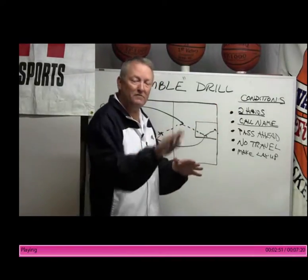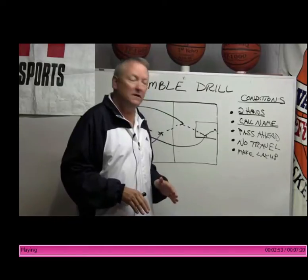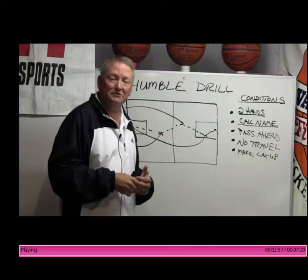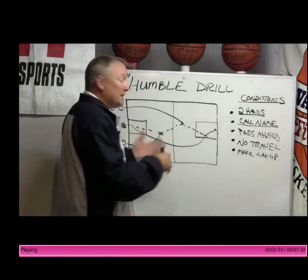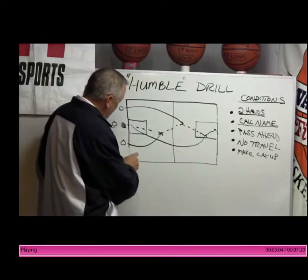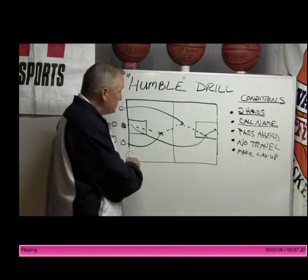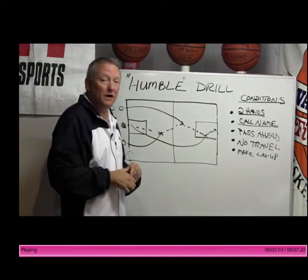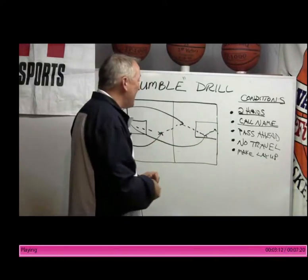Every time they pass the ball, they must call the name of their teammate. And what's great about this is, because guys aren't inclined to talk naturally, you're going to catch them once in a while not calling a name. If the coach is at the other end of the gym, and these players are down here playing, and you faintly hear a name, stop, guys, bring it back.